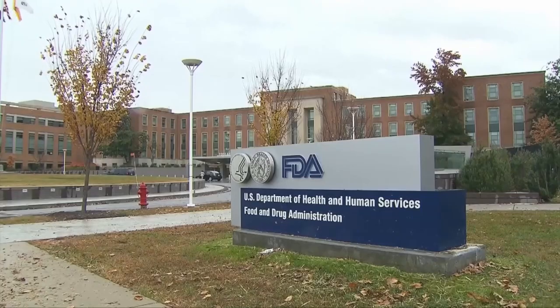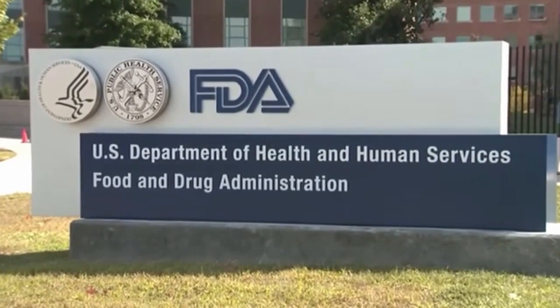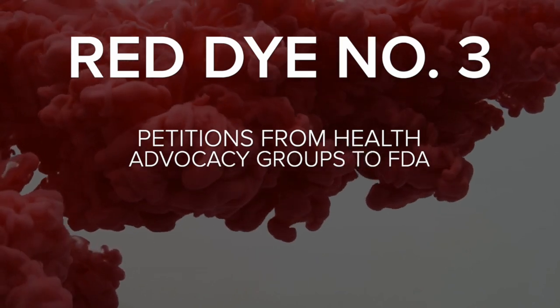issue at all. On Wednesday, the FDA removed authorization for the artificial food coloring Red No. 3. Studies show it can cause cancer in rats, though it hasn't been confirmed to cause cancer in humans. Health advocacy groups have spent years trying to get it off the shelves.